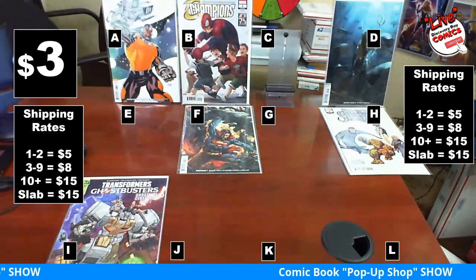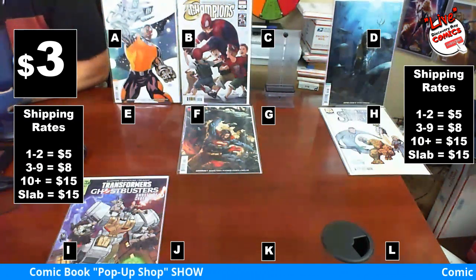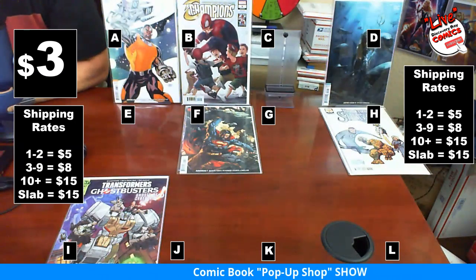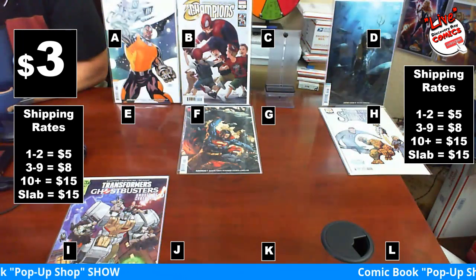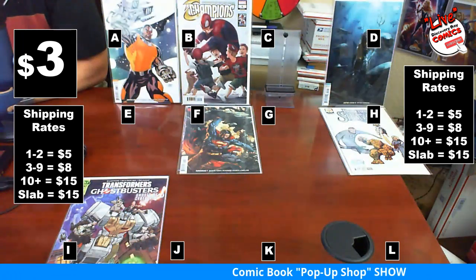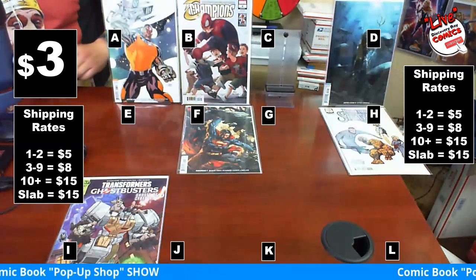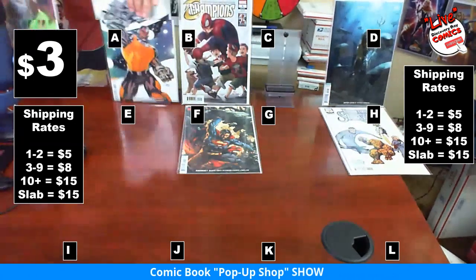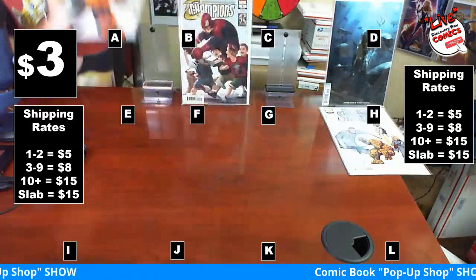All right, then we got James Watson with 3 letters. Oh, if James wins this spin the wheel thing, man. James Watson, $3 claims in round 8: I, A, and F. I, A, and F. Very solid.